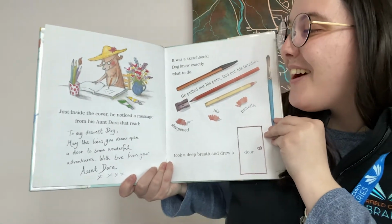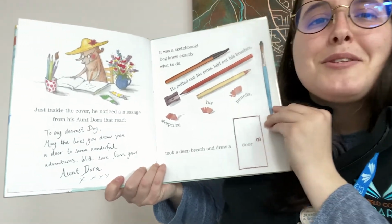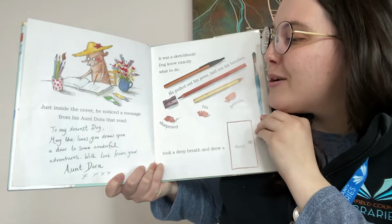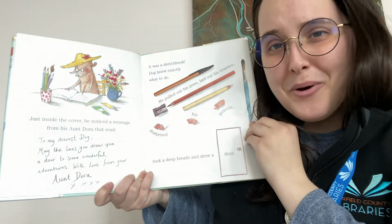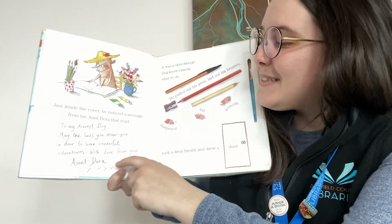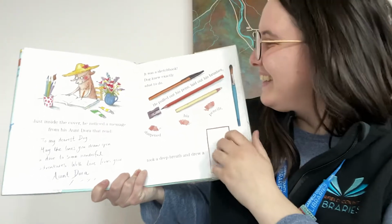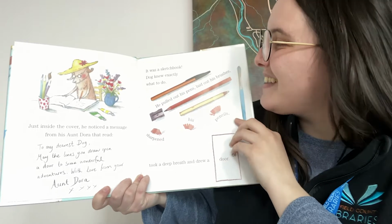Just inside the cover, he noticed a message from his Aunt Dora that read, "To my dearest Dog, may the lines you draw open a door to some wonderful adventures. With love, from your Aunt Dora. XXXX." The little X's in letters mean like little kisses.